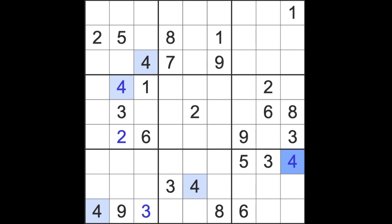But I'm not really seeing anything now, so I'm going to have to proceed with pencil marks. But I do think I see something useful, because I see 4 and 1 blocking across this row here. Your eye tends to lead along rows and columns with certain numbers. So 4 and 1 are both blocked from these two squares by this 4 and 1. So that means that we can put the pencil marks only in this square and this square.